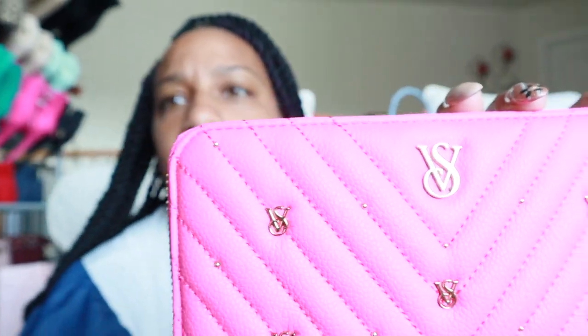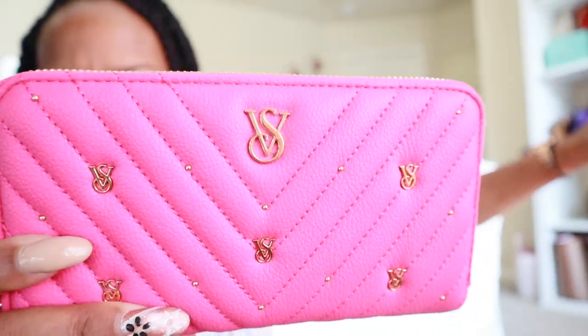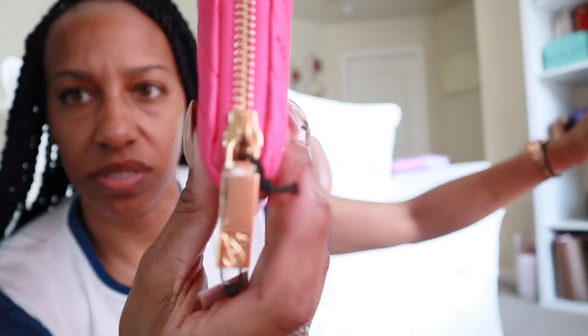What if I move it? What if I move this over here away from the window? Nope. Let me see something. That's much better. This is more of a true to color pink. It does have a beautiful gold zipper hardware. This is what the pull looks like. It is super, super pretty.